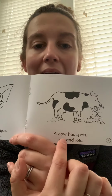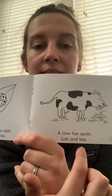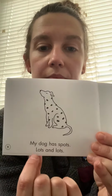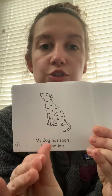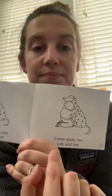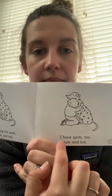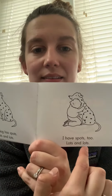A cow has spots. Lots and lots. My dog has spots. Lots and lots. I have spots too. Lots and lots.